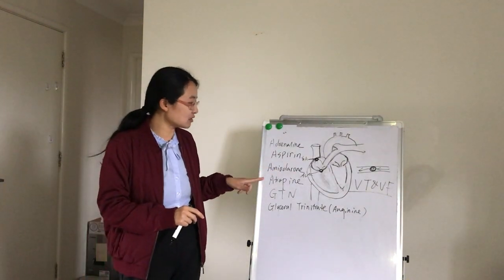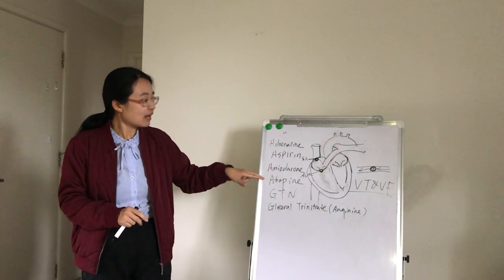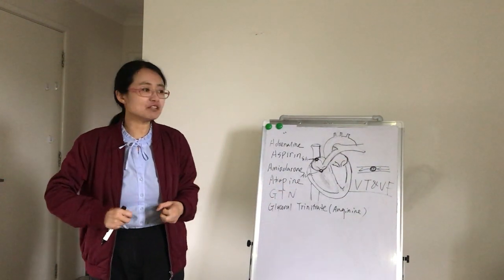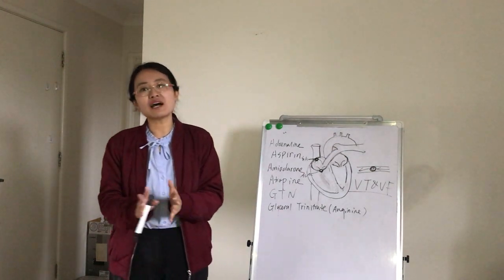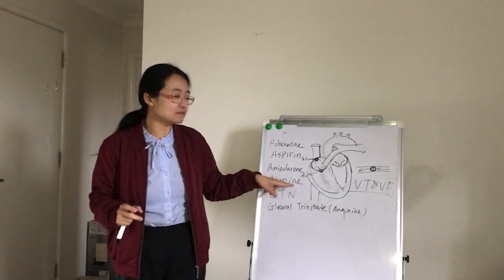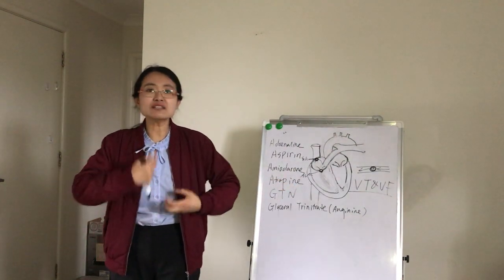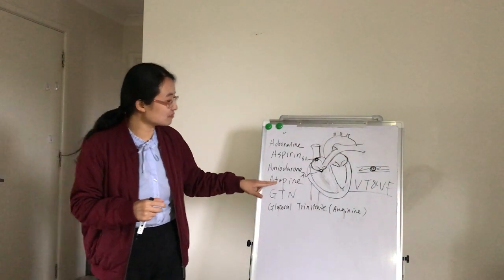So this is amiodarone. The next medication I want to talk about is atropine. Atropine can treat a slow heartbeat. If someone's heartbeat becomes really, really slow, we call it bradycardia. So atropine can be given to increase the heartbeat. So this is the fourth medication.